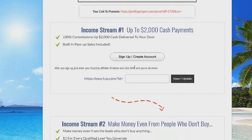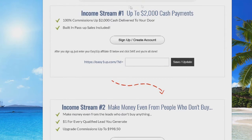So based on when you create an account, how you position yourself inside the business is how you're going to be able to earn, okay? So the level you come in at, you can earn that amount of money and below, okay? So you want to do that.